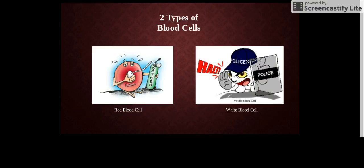In our blood, we have two types of blood cells: red blood cells and white blood cells. Red blood cells carry oxygen. White blood cells are like cops in your bloodstream. They look around your body for viruses and bacteria that cause infection and stop them from happening.